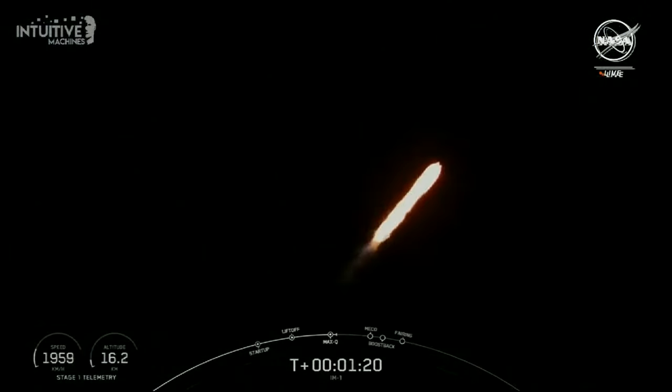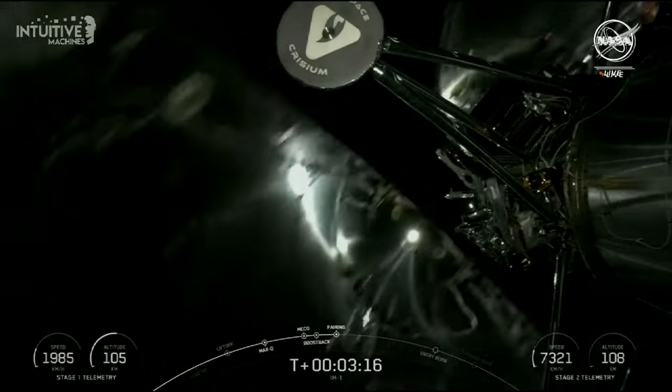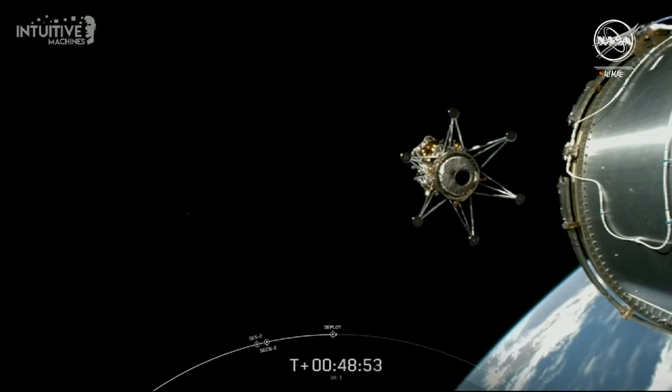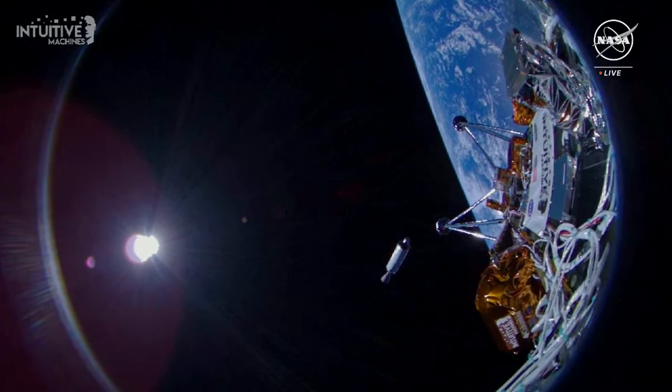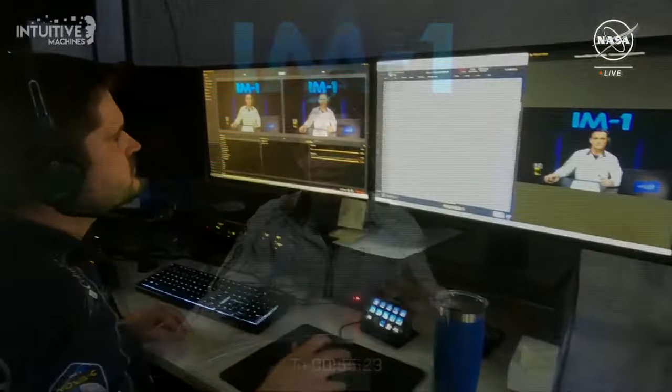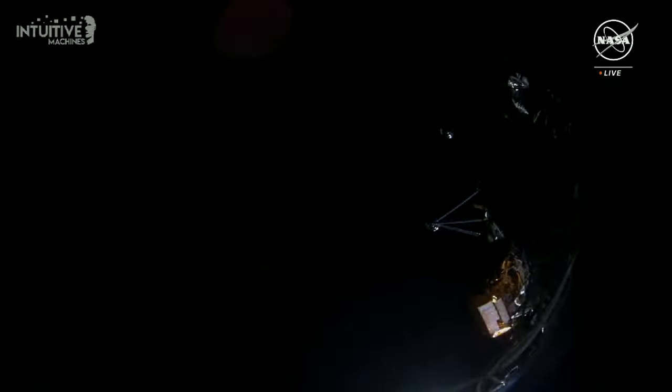Falcon 9 has successfully lifted off from pad 39A at Kennedy Space Center. An incredible sight to see. Odysseus lunar lander separation confirmed. The Nova C lunar lander has successfully separated from the second stage of the launch vehicle, autonomously commissioned, and made first communications contact with Nova Control.